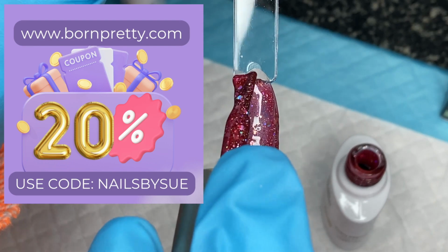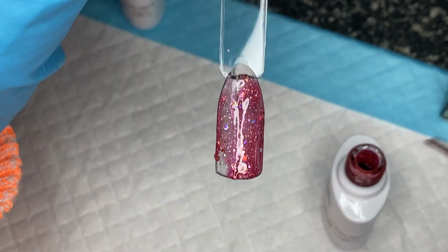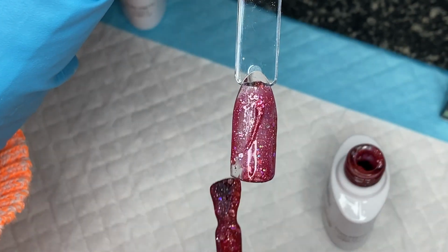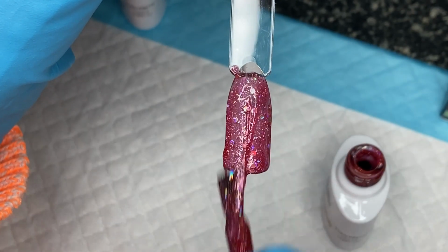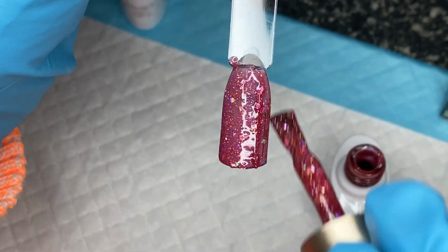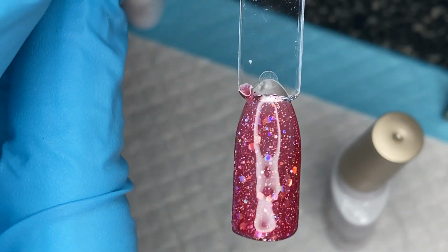Wow. And when I've done these, I'll do a second coat and top coat and then come back and show you. Wow. There are all sorts of colours in that. Really pretty. Right.